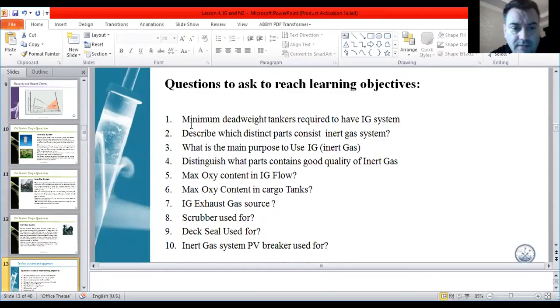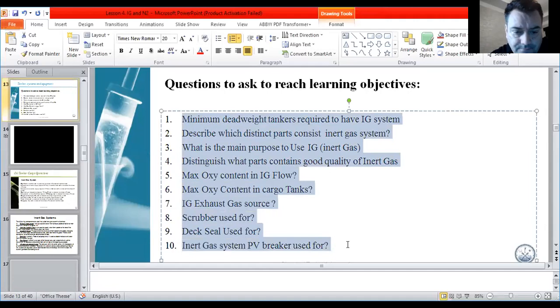Okay, these are the questions for you. What you will find in your exam: for minimum deadweight tankers, describe the distinct parts of the inert gas system. I will ask you these questions, and next week please prepare all of this material. I will ask you about it. So that is your homework.